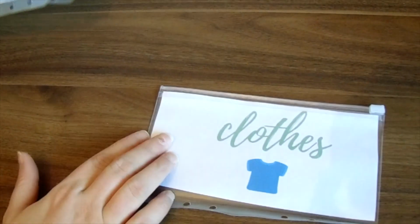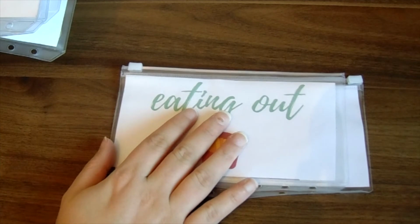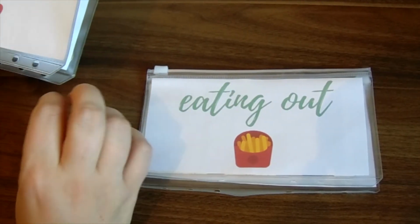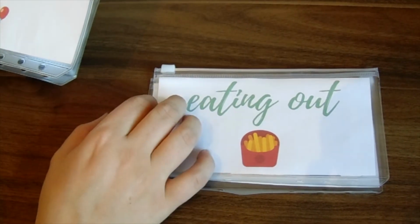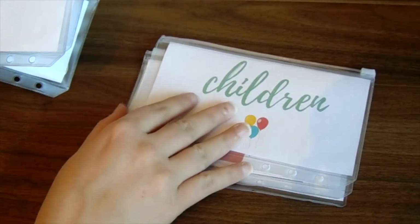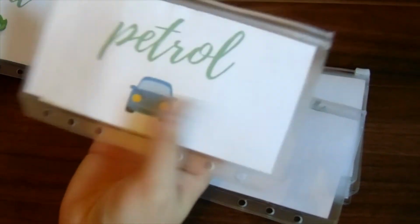So the clothes envelope has nothing in. Eating out has £20 in. And let's hope I can stick to that. And when I say that, obviously I will have my purse with my card in, but I don't want to have to use it. So, we'll see. Children has nothing in, and I'm trying not to feel guilty about that. Miscellaneous has £20 in. Petrol has £30 in.